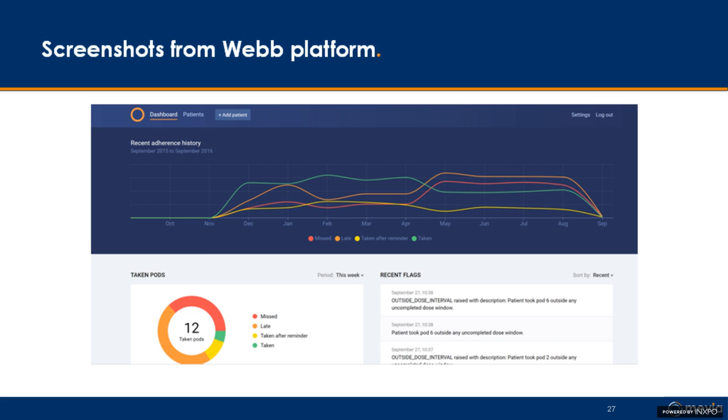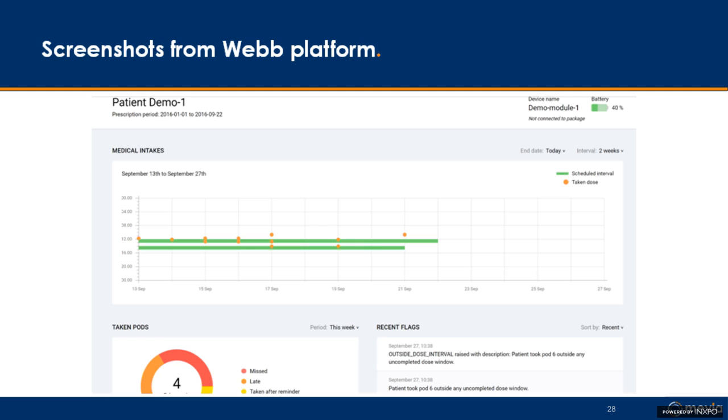If we take a look at a more zoomed-in image of the web platform, what you can see here are lines of demo data, obviously not allowed to show any real data here. But you can see the gradual change over time and how everything looks. You can also see it on a patient level, so that you as a user or a relative can go in and see the orange dots where they are, the green lines where you're meant to take a medication. And over time you see if you have drug holidays or if you're adhering to your regime as well.